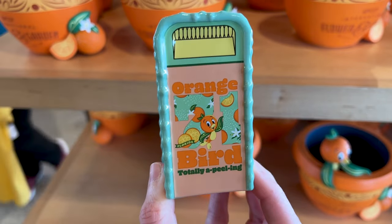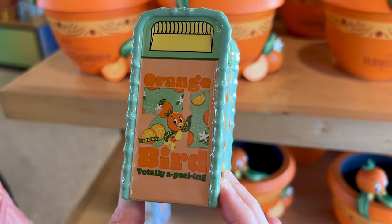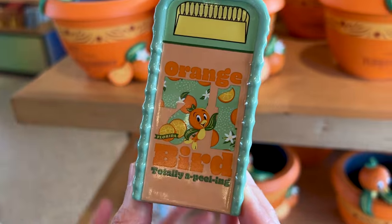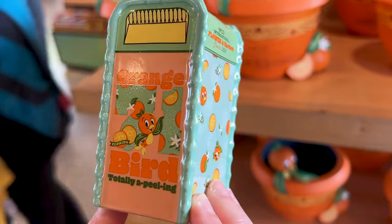Is it possible for them to have a festival without these? The trash can salt and pepper shakers. How funny. It says Orange 71 because he was introduced in 1971. I think he opened with the car in Magic Kingdom. Yep. So very nice. Totally appealing.